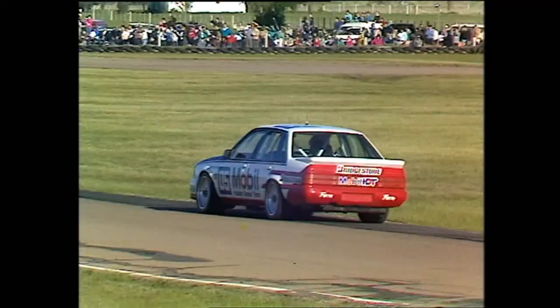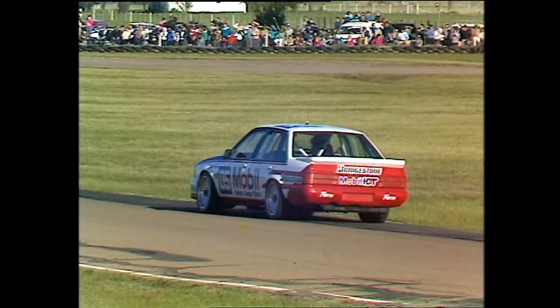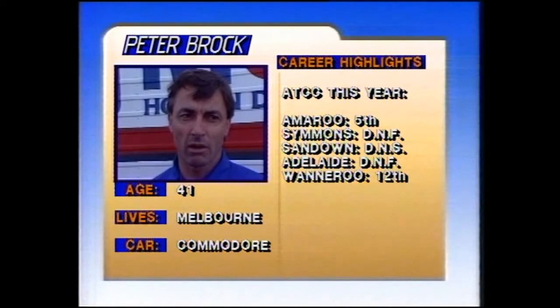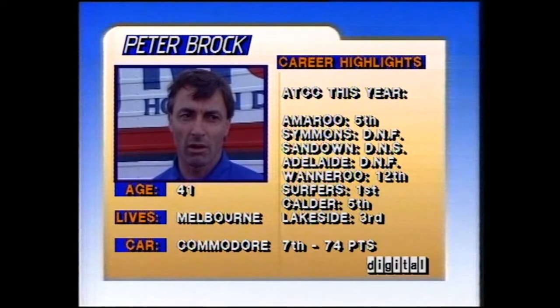We're just about off air. There's Brock. Brock's car is either locked up solid, something has gone wrong. No, he takes off again. So Brock's... Graham Crosby, here's Peter Brock's profile. And there's the rundown of his Touring Car Championship performances so far this year.